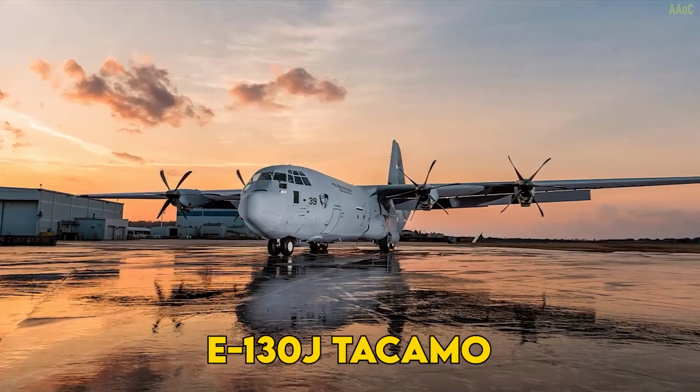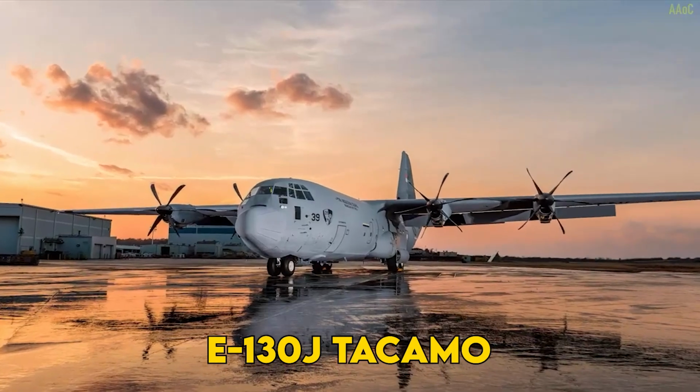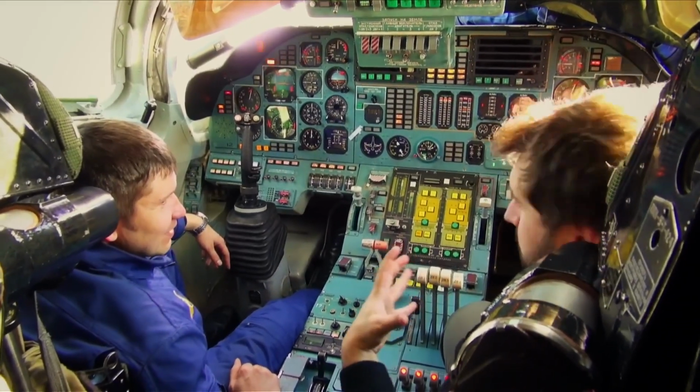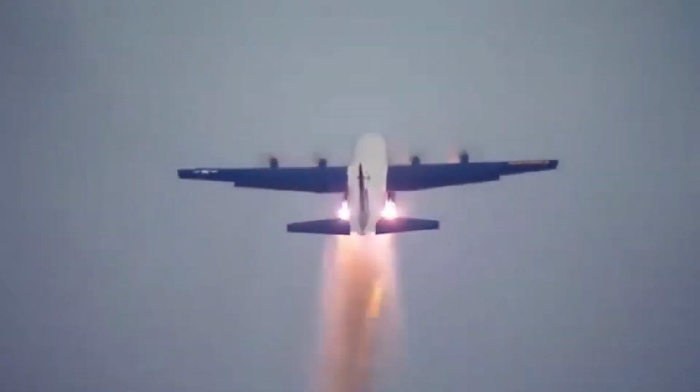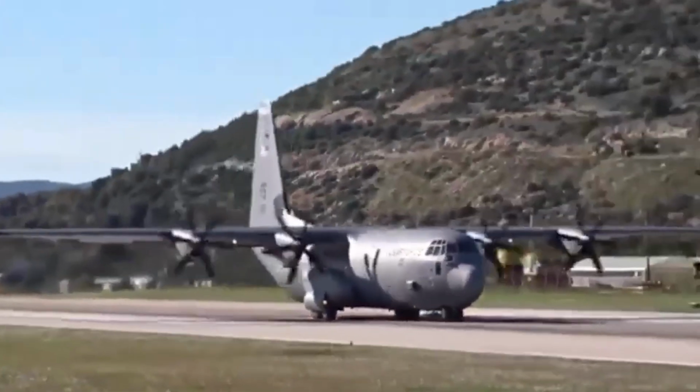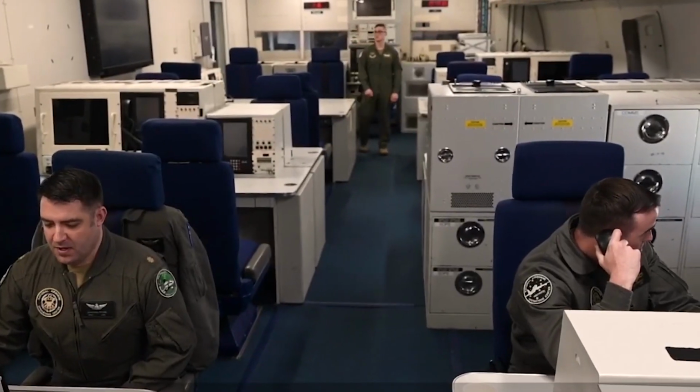Northrop Grumman's E-130J TACAMO will bring modernized communication systems, improved reliability, and enhanced survivability against emerging threats, while ensuring the continuous failsafe connectivity that defines NC-3.